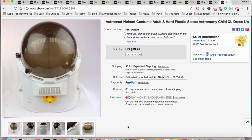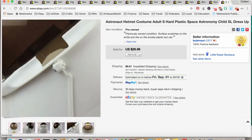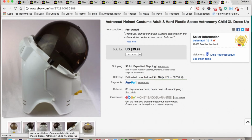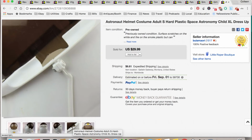The last thing I sold this week, an astronaut helmet. My son was obsessed with NASA and astronauts, and so he had this whole costume that went with this, and the costume just literally fell apart. I think it was like a vintage thing. I kept the patches, but this helmet came with it. It's pretty cute, but this one was broken. He had another one that was not broken, and I sold that one a while ago. I think I sold that one for like 40 or 50 bucks.